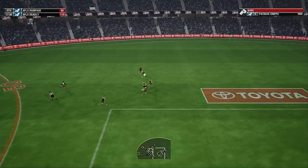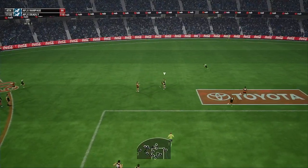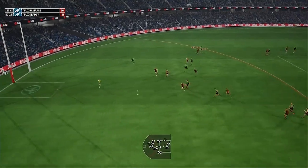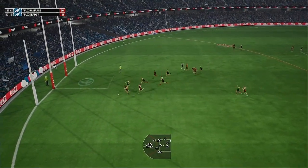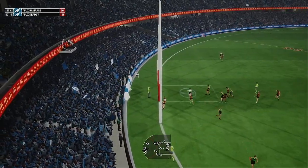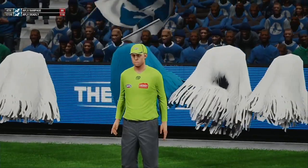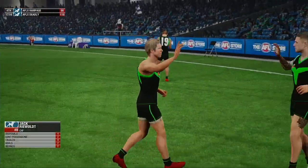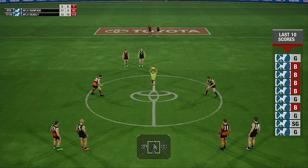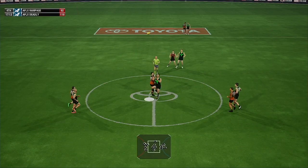Burgoyne sends one up towards the wing. Cripps uses it by foot. Lynch slams it onto the boot. Riewoldt lights his chances from there. Gets some reward for his efforts. The home team have kicked the last two goals. The home team reduced the margin.